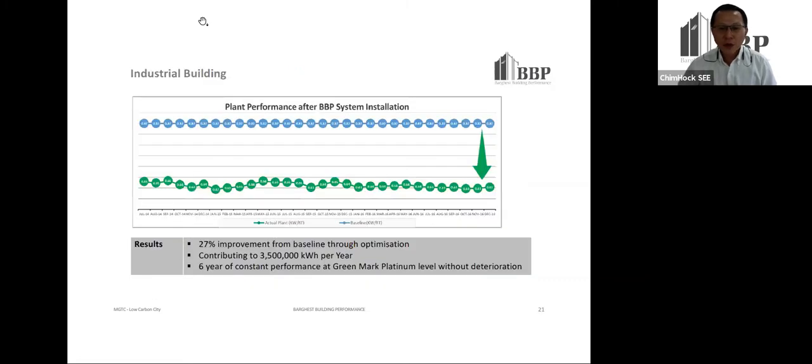Next, I want to share some examples. These are actual sites that we have implemented. Back in 2014, we reduced 27% of their energy consumption. Doing one step of improvement is challenging, but doable. You can do that by changing chillers and so on, but without replacing chillers, we managed to bring it down by 27%.